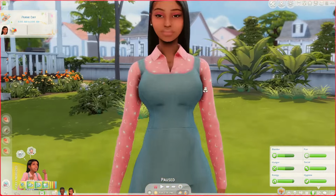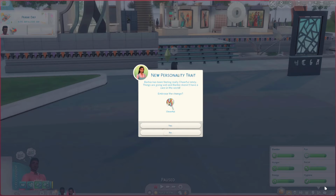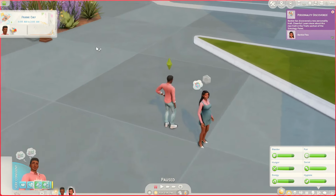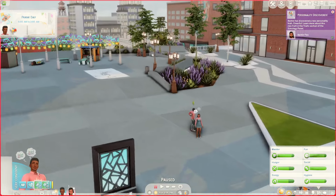Barbie is so beautiful. Barbie has been feeling chipper lately. Things are going well, and Barbie doesn't have a care in the world. Of course. Okay. Yes, that is us.